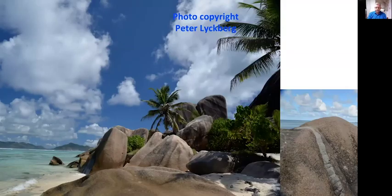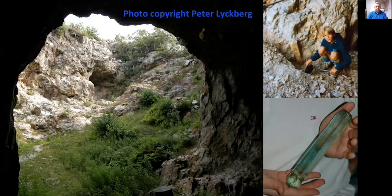And here is a granite intrusion in the middle of Indian Ocean, one could say, north of Madagascar, Seychelles Islands. So we will look in a bit of a map of this area. Here is a huge pegmatite to the left, Högsberg Göteborg, and the upper right is a beryl frozen there. Down to the right is a clear aquamarine, and of course this is what we would like to see.